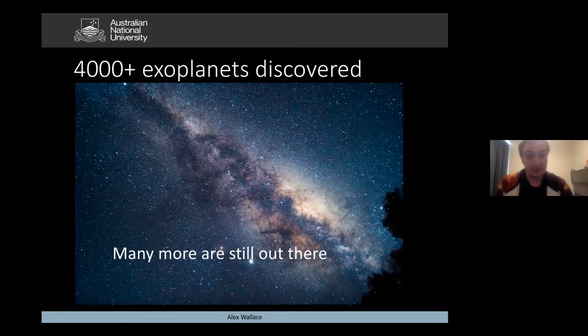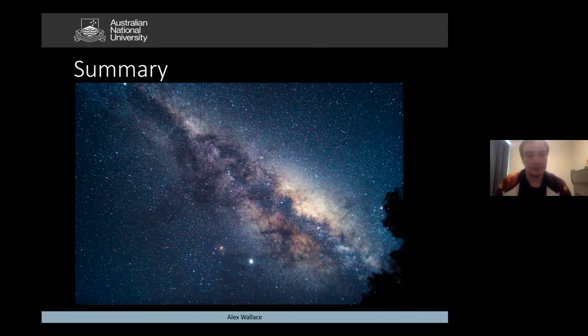So that's where we are at the moment with our discoveries of exoplanets. The NASA database now has over 4,000 exoplanets. Most of them are giant planets. Quite a lot of them are hot Jupiters, and a small part of them are in the habitable zone. But if we look out at all these stars, there are many more still out there, including the ones that I'm trying to find during my PhD. So that was my last slide.